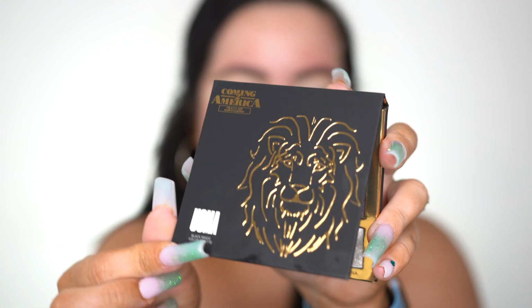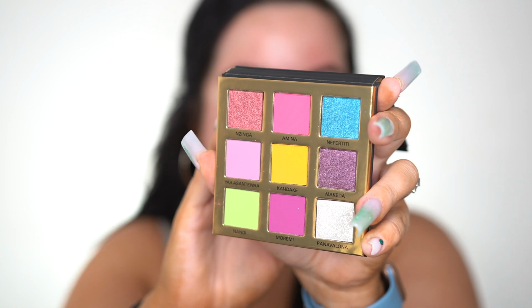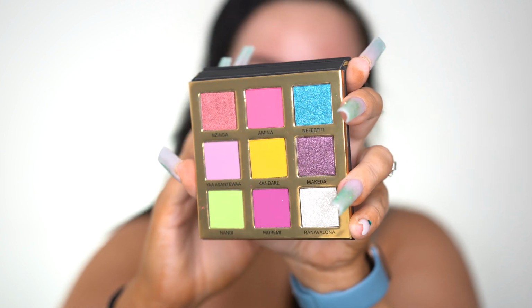Look at this. What is life, you guys? Such a fun palette. I already have an idea of what I want to do. Oh, so this is called the Queen to Be palette. I just realized it has a name. And this is $29 and you have 9 shades here. There's a mix of mattes, metallics, and shimmers.